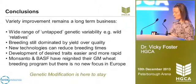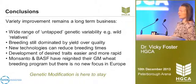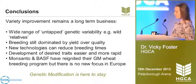So a final word, GM is not new. It's approaching 20 years soon, and actually it is here to stay. And I'll finish on that.